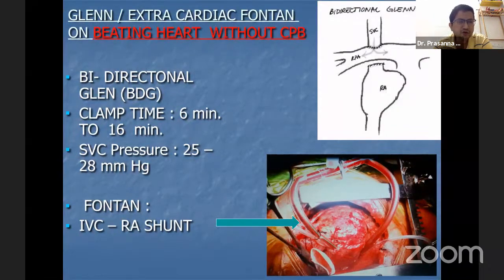And we also do other maneuvers like a Trendelenburg position, and also maybe give a small vasoconstrictor during that process. It's only during the 2 to 3 minutes that we take care. And we can also do this when we want to put a perforation between the tube and the single RA. We have also done this off pump.